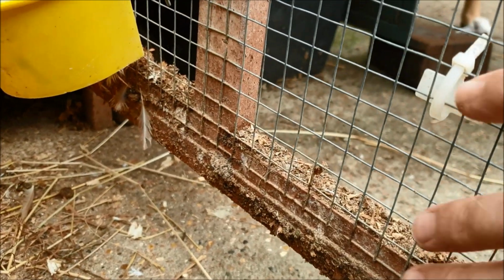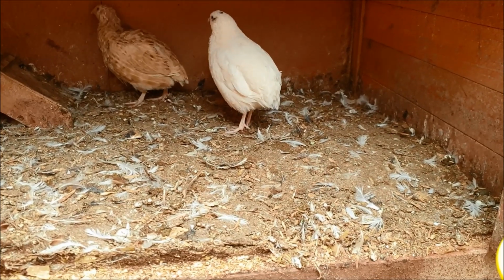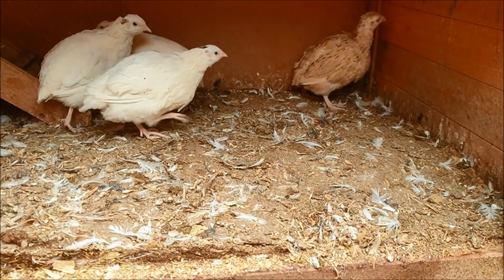But in just 4 days you can see how much they've stamped it down, and also the other problem with this is they kick a lot of the shavings out, so I have to do this twice a week, which is not ideal by any means. And obviously if I had a mesh floor it would be easier.